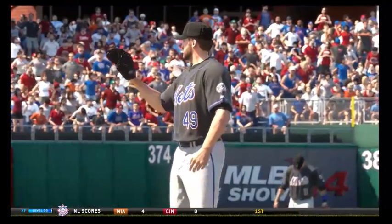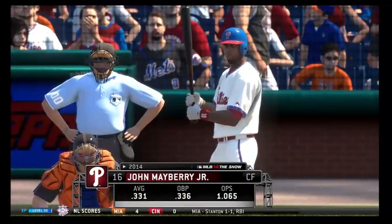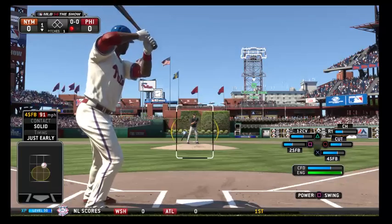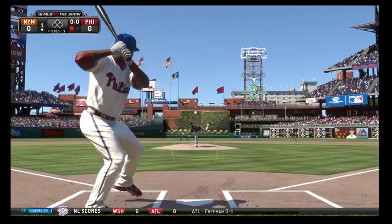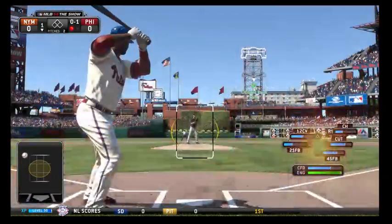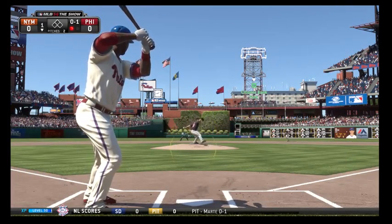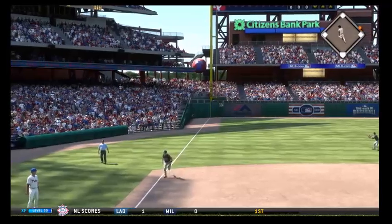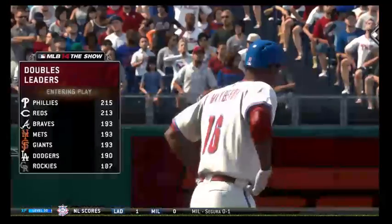Batting second, center fielder, John Mayberry Jr. John Mayberry will stand in now, and as you can see, he enters play with 16 home runs on the season so far. Now a check swing on the pitch inside, but he definitely broke the plane, and that's the first strike. Now a ball hit sharply toward third, and this is going to get by right down the line. It's a fair ball. And he's in there easily at second with a one-out double.